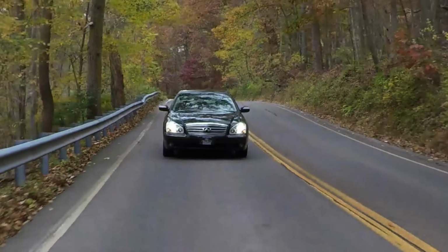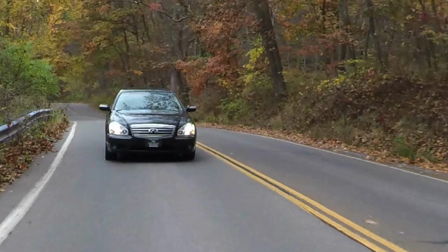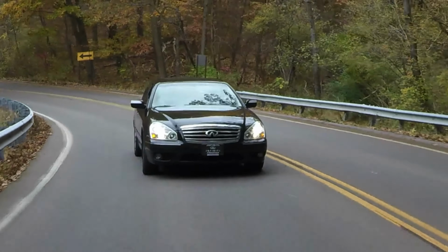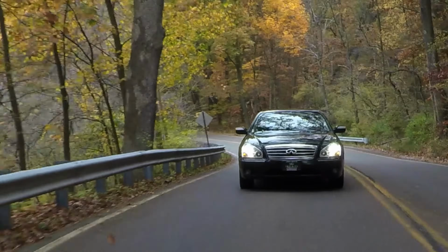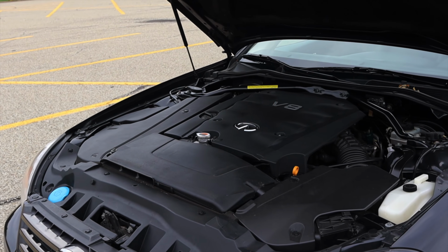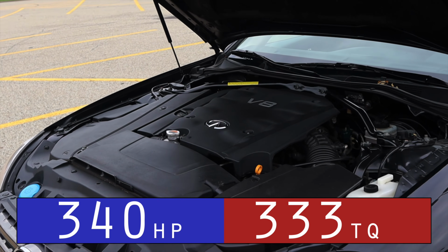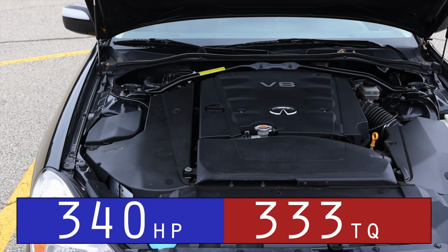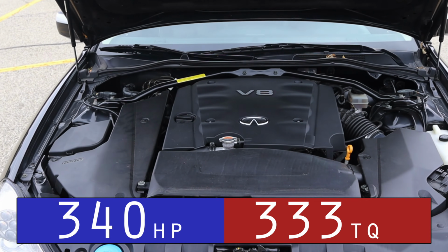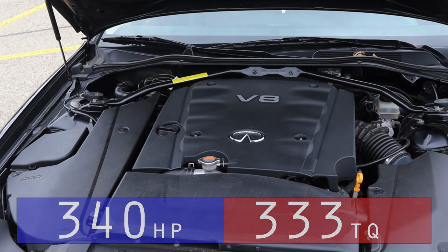The other reason why I'm excited to drive the Q45 is that this car is actually packed with a bunch of technology that wasn't really standard practice back in 2005. And so we'll get into that when we talk about the interior. But let's get back to that 4.5 liter V8. Well, it makes 340 horsepower, 333 foot-pounds of torque, which is nothing to thumb your nose at. It's a powerful vehicle, 340 horsepower out of a naturally aspirated 4.5 liter.